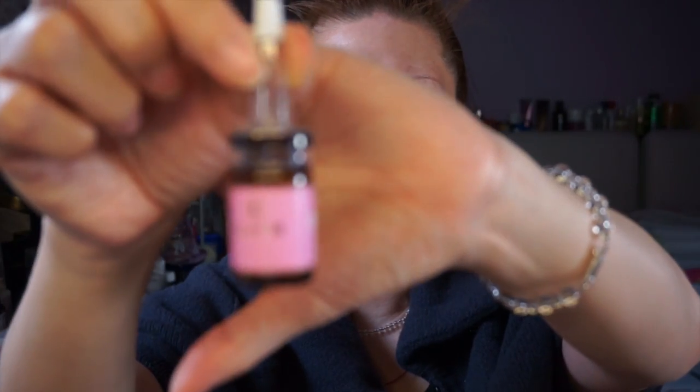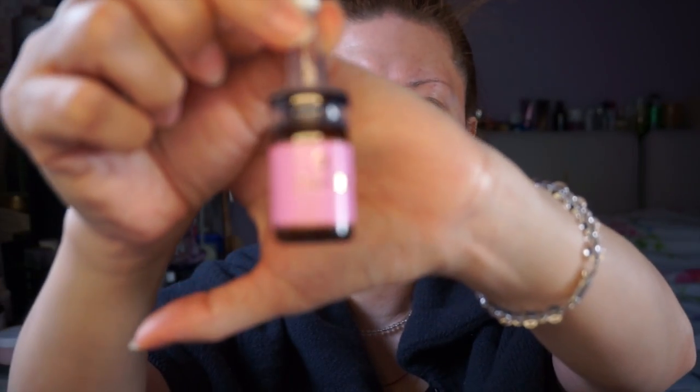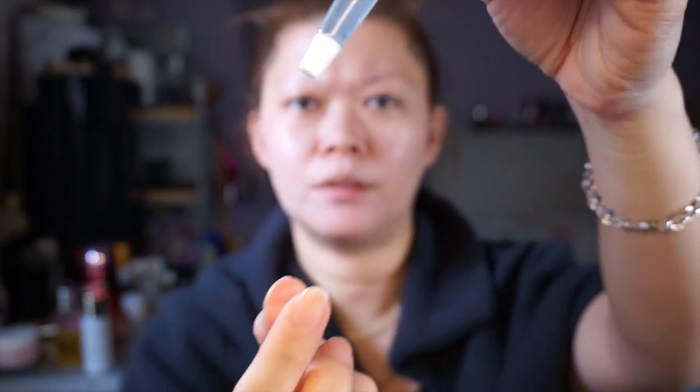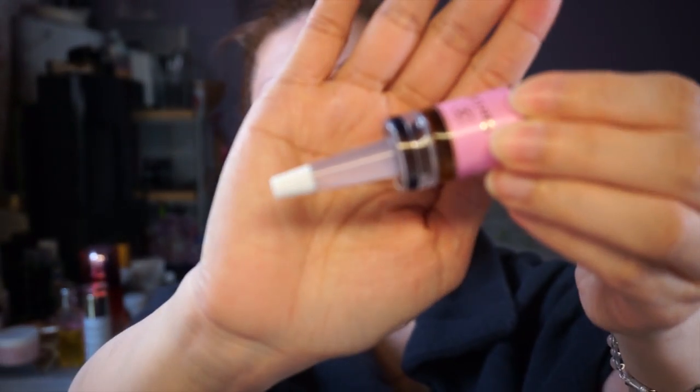serum to try. They have different types. This is the pink one. I don't remember the name, the details of it. Okay, so it's something like this. This so-called doctor's brand or something like that.